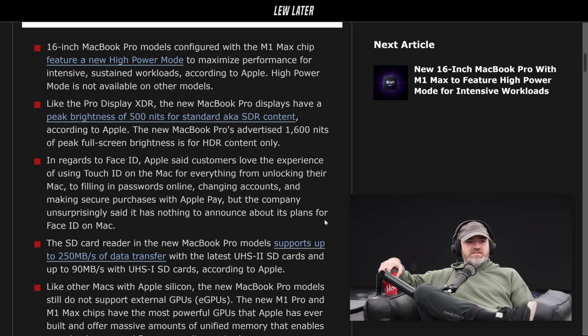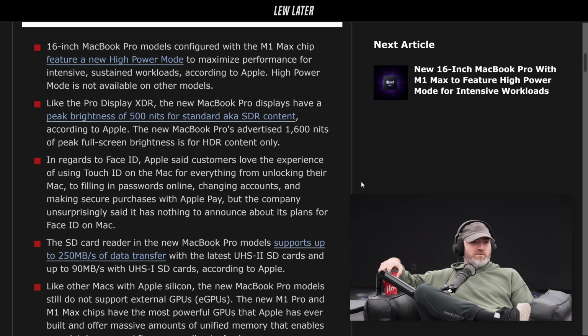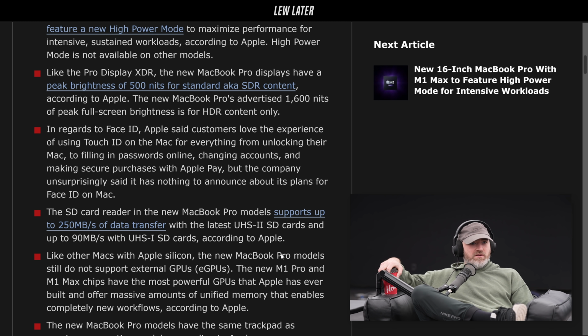Like the Pro Display XDR, the new MacBook Pro displays a peak brightness of 500 nits for standard SDR content. The new MacBook Pros advertise 1600 nits of peak full screen brightness for HDR content only. Okay, that's not much of a surprise. There's going to be a high power mode to maximize performance for intensive sustained workloads. So you're going to take a hit on your battery. That mode is not available on other models, so it's only going to be a Max model situation.